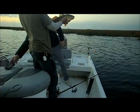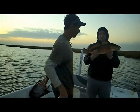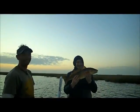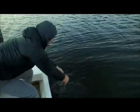Dad, you got to take a picture for me. Yeah. Here, hold him up for the video real quick. Yeah, look at that. Right, yeah, you got him. There you go. There's your first red. Congratulations, dude. First Louisiana red. You'll feel him kicking when he's ready to go. There he goes. He's ready.